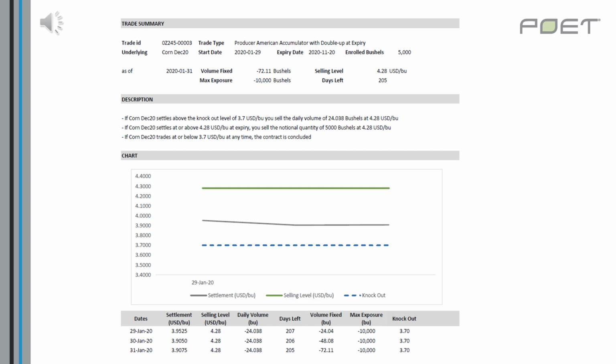Once a month, we will send you confirmation of your contract performance. So in this case, and this is one that just got put on recently, we've had 3 days traded where we've priced 24 bushels a day at 428. So it shows where we are, where your knockout levels are, and that you've had 72 bushels in total priced at 428, and there's 205 days left to price. So each month you will know where this contract is trading at and what you have accumulated so far.